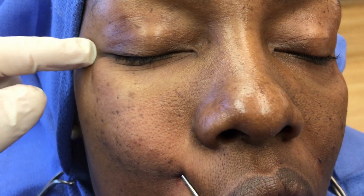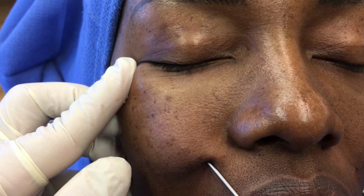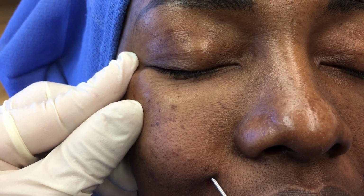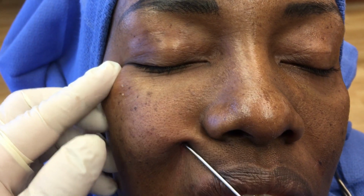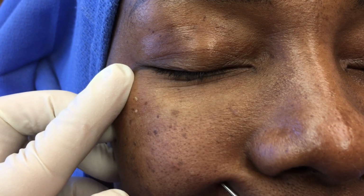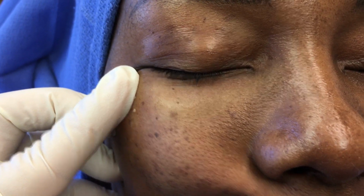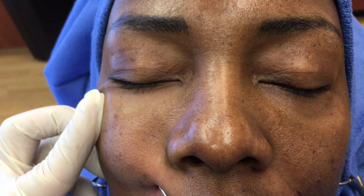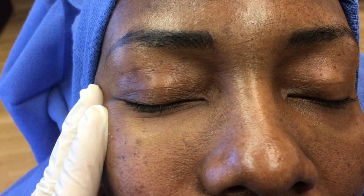Okay, so you can see we're outlining this whole area. Just want to do little bits at a time. She has great cheekbones to start with, so we don't want to put too much into her cheek area, or at least not into this upper cheek area.